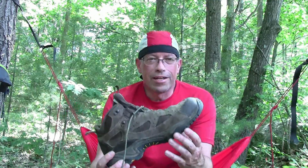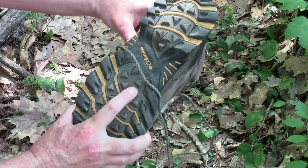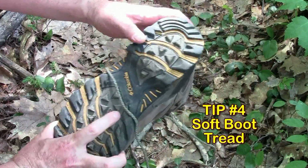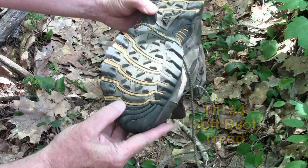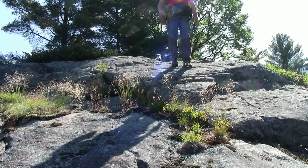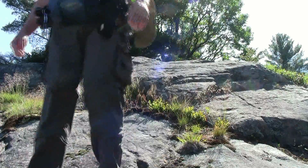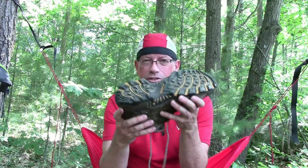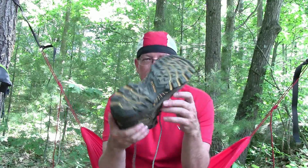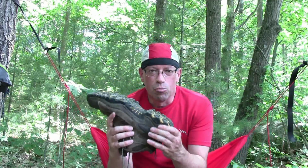I choose a fall and winter weight boot for my hiking, even when I'm hiking in the summertime. And the reason I do that is the rubber on the bottom of the boot is a lot softer for winter boots. And this gives me much better grip on the Canadian Shield, especially when it's wet. It can get quite slippery. And so I really like a softer boot rubber so that I can get really good grip on the rocks. Unfortunately, that means that the tread is going to wear a little bit faster than summer boots, but I think not slipping is more important.